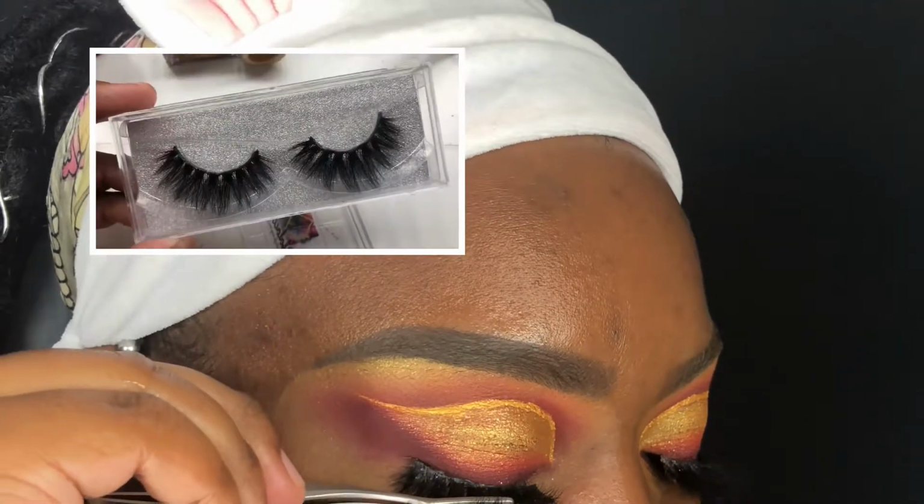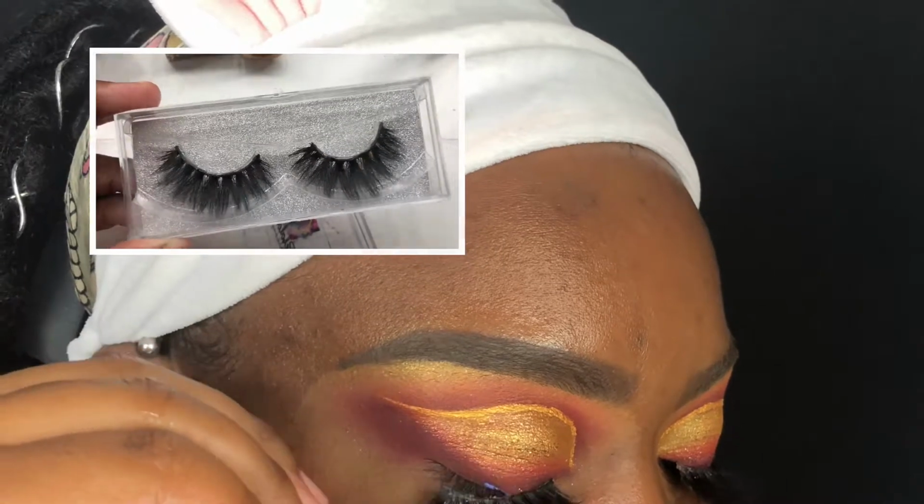For lashes, I'm using another one of my holy grails, which are the Too Cute lashes by Rebel Access.